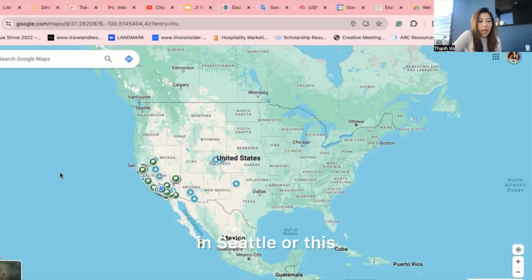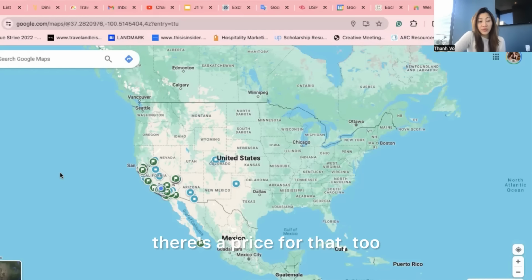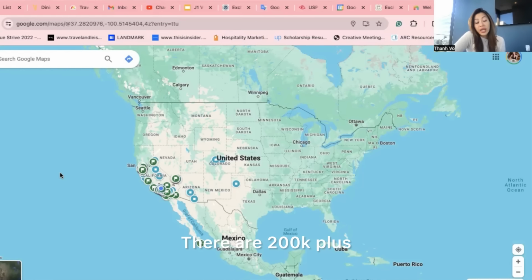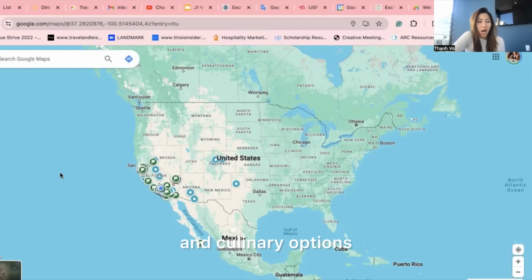So you need to understand. But if you want to have more options, like, oh, I want to work in Seattle, out of this, you need to go to school. You need to get a degree and choose the big companies to work there. But there's a price for that too, because you need to pay more money for education. It's around 200K plus. If you have that much money, then choose the different routes instead.